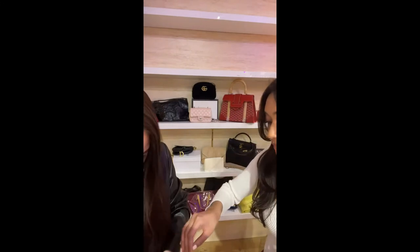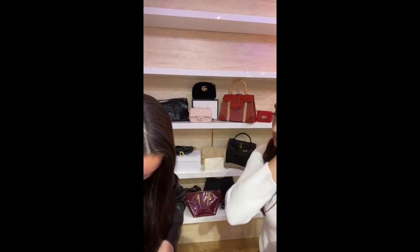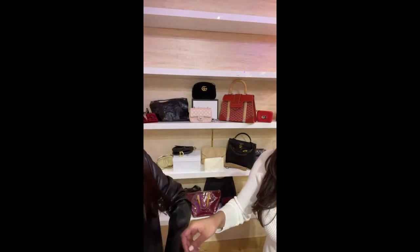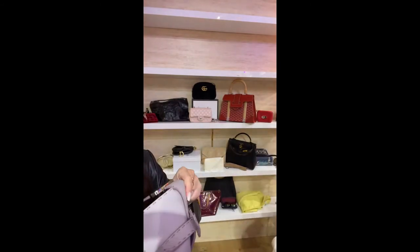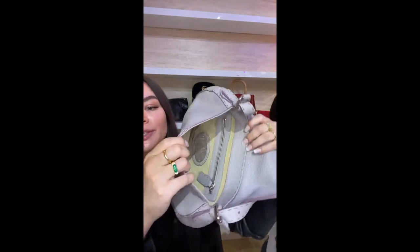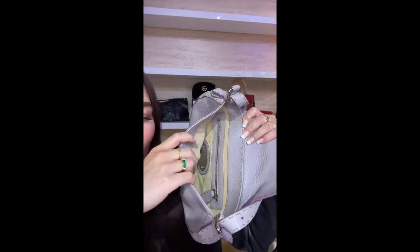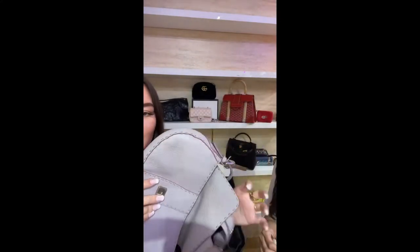Let me just find this cube. There's one in here. Not one in there. Let me have a look. Thank you so much. So I'm going to show you the interior. It features a useful compartment here and also another Fendi buckle style here at the front.